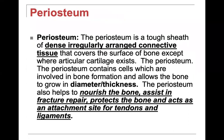The periosteum, as I said, is that dense, irregularly arranged connective tissue that you find on the outside of bone. It's where muscles attach to bone by way of tendons. Ligaments that go from bone to bone, that keep two bones in alignment, also go from the periosteum of one bone to the periosteum of the other to hold the two adjacent bones in better alignment.